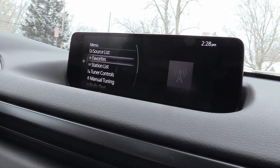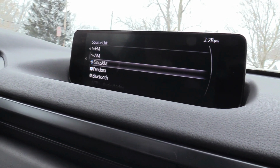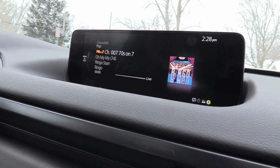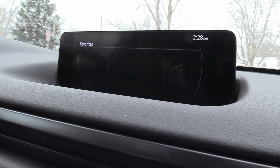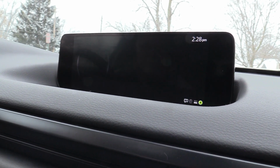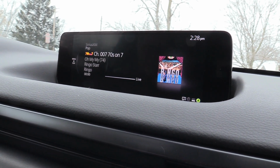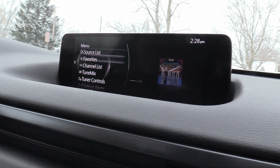Okay, here we go. Station source list. We've got to go to satellite. Sirius. Okay, here's Sirius. We go to the 70s. How do I get to the 80s? Oh, wait, now I went to favorites because I thought I could turn it and maybe get there. Nope, now it doesn't want to go back. Oh, there we go, there's the 70s. I hit menu again. Nope.